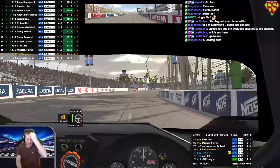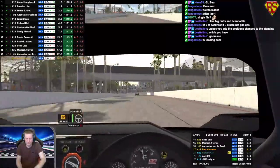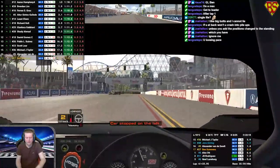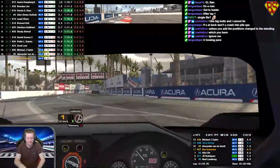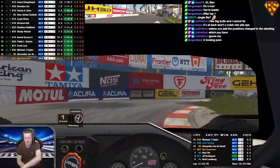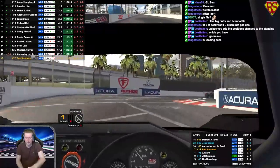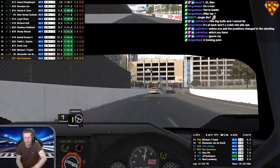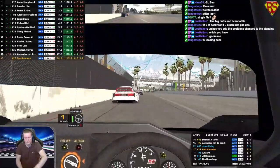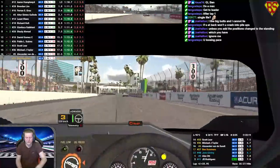Right, let's try and get in a nice rhythm here. Let's try and get back in the 14s, or if we can, 13s even. It's difficult though, because we keep slowing down for incidents. Is that an Audi? I think I can see an Audi there. Might time this to perfection. It's Jens. Oh dear, Jens isn't having a good day.